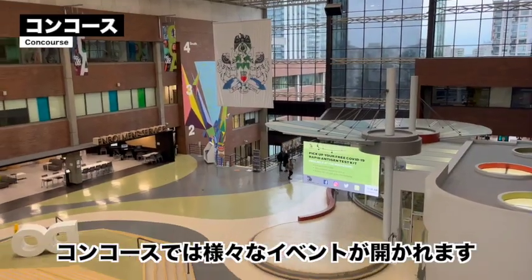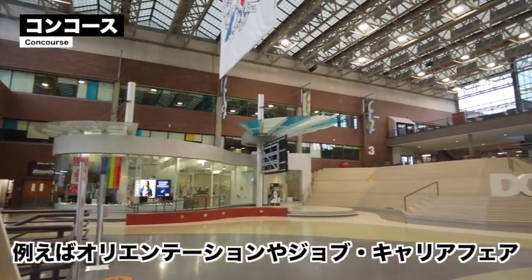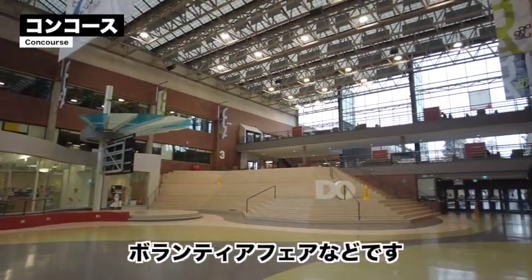Usually when you enter the concourse, this is where all the events are happening. For example, orientations, job fair, career fair, volunteer fair, it's all happening.